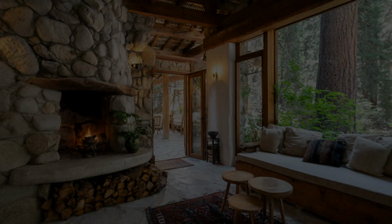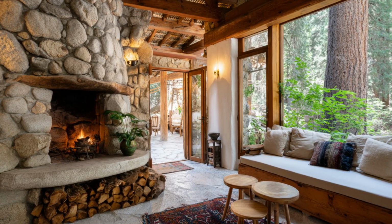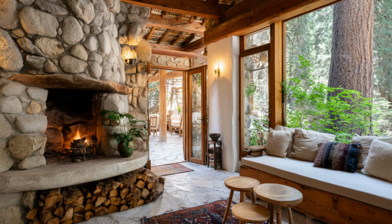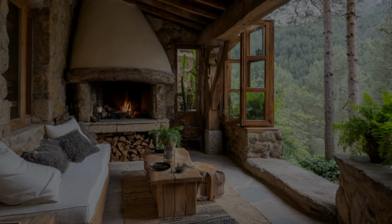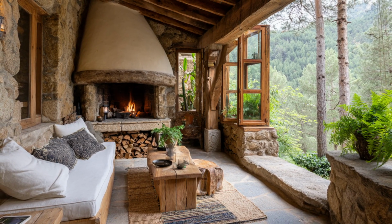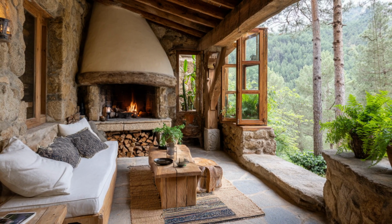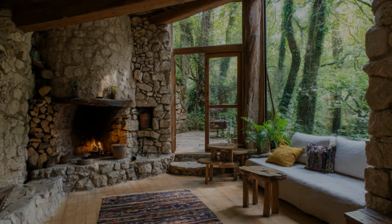At the center of the home lies the living room, a space that proves cozy can also be inspiring. The rustic fireplace stands proudly, its stone structure echoing the house's exterior, becoming both a focal point and a source of warmth. Simple, yet thoughtfully placed furniture invites conversation and relaxation. A soft couch, hand-woven rugs, and small wooden tables make the space practical without losing charm.